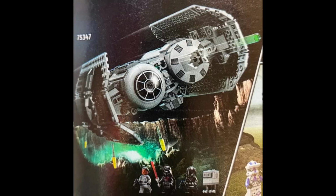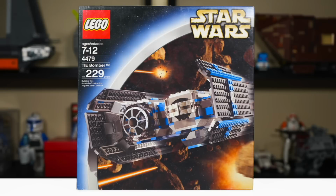This is such a great build, especially coming from that 2003 TIE bomber. Massive upgrade over 20 years, as you'd expect, and something that I cannot wait to make a comparison video on. It is going to be fantastic to look at just how much has changed.